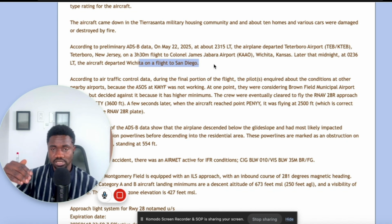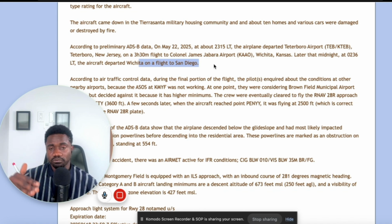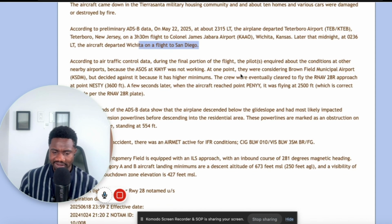So basically, they had to fly from New Jersey to the intermediate airport, and at that airport, they probably had a refueling and also a quick service check. From there, they then flew to San Diego, right? And that is because it's a small aircraft.